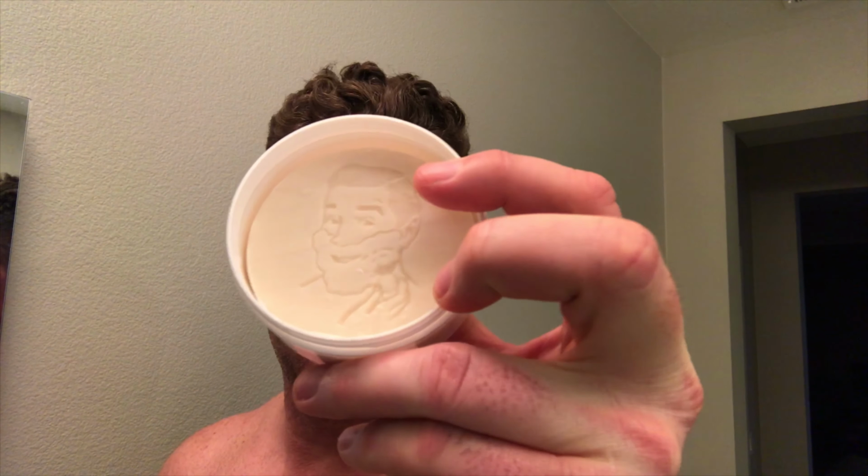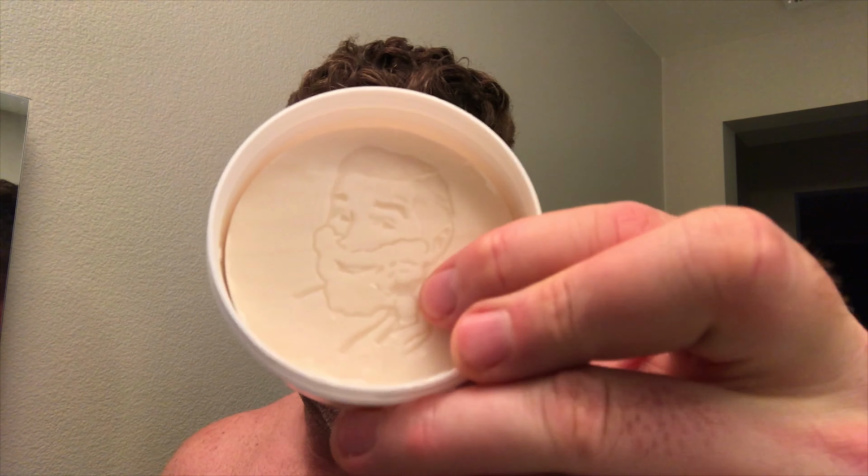All right. Okay, let's make some shave soap, folks. What do you think, Mr. Fine? I say we do it. All right, let's do it then. What do you think we should do? Cue the music. You said it.